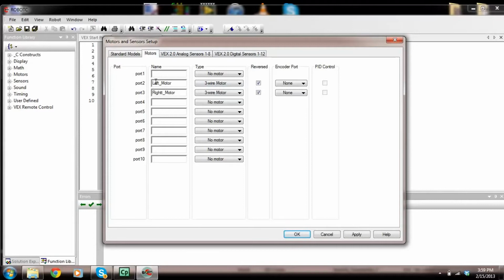So type in the name of your motor in whatever port you're using. If you have motors connected in ports 5 and 6, you would put it in port 5 and 6 here. You change it to the type. We're using a 3-wire motor, and you make sure that you leave it reversed. And let's go Apply, and then go OK.